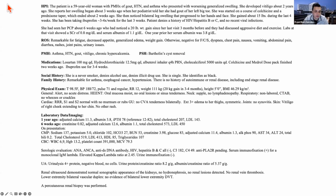Any history of sarcoidosis? Zainab is asking. No, not per history. She does have a history of asthma, but she's not had hilar adenopathy. Good question.